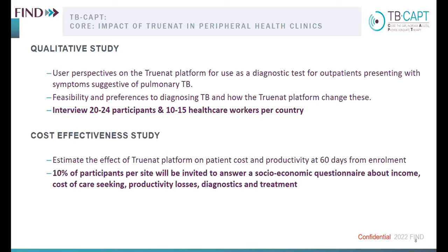And we intend to explore these aspects alongside the prospective study for the Truenat platform. In terms of the cost-effectiveness study that's linked to core, here we'll be estimating the effect of the Truenat platform on patient cost and productivity using a socioeconomic questionnaire. And both the qualitative and cost-effectiveness studies are led by Dr. Claudia Denkinger at Heidelberg.